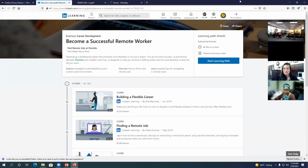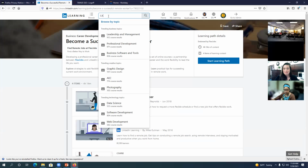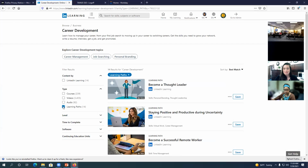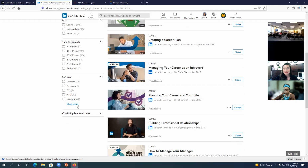So in addition to learning paths, you can just search like we did for career development again, and not choose a learning path, just choose a training. Okay, so I'm going to turn off learning paths. All of this here is your filters. In addition to the type of LinkedIn Learning session, there are levels: beginning, intermediate, advanced. There's only one advanced course, but there's a bunch of beginner, intermediate, and so on. If I only have a little bit of time, show me something that's only 10 minutes. Then I could say, give me a 10-minute little spiel there. I could say, what type of software should I look at?